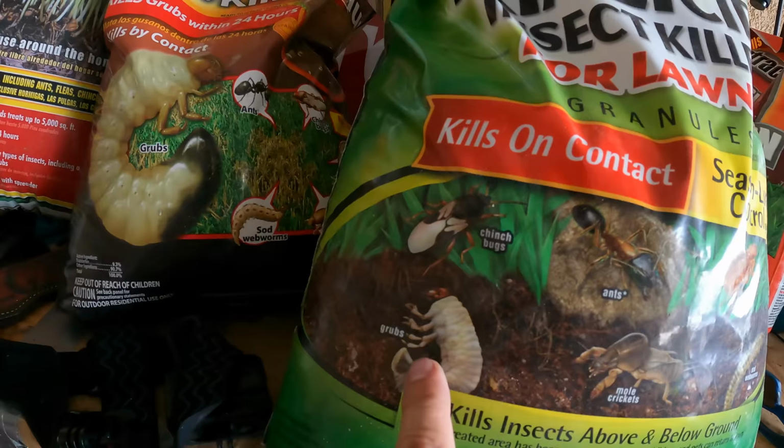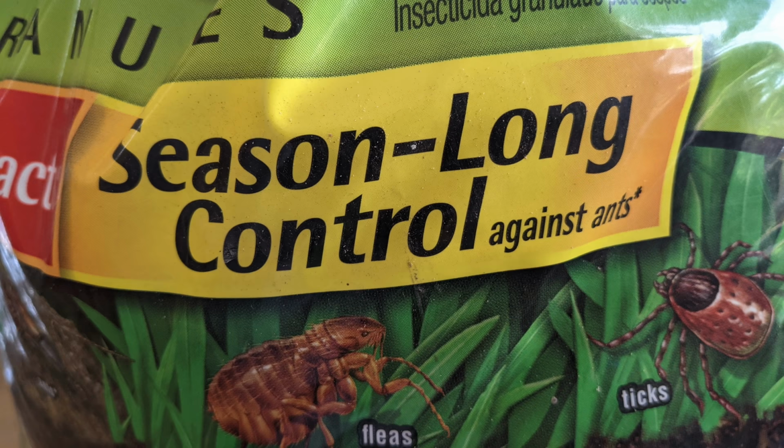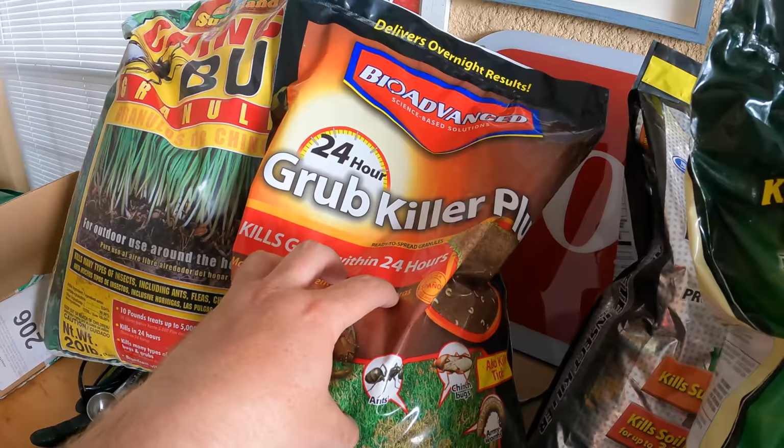What happens is, people see season-long control and they see a picture of a grub and they think, I'm good to go. Not the case. This will, however, kill on contact grubs, chinch bugs, ants, mole crickets, things like that. But see the little star right there? Season-long control against ants. As far as I'm concerned, if you're trying to kill grubs, mole crickets, chinch bugs, trichlorfon is a much better product, a much better control. Just my opinion. So there you go, y'all.